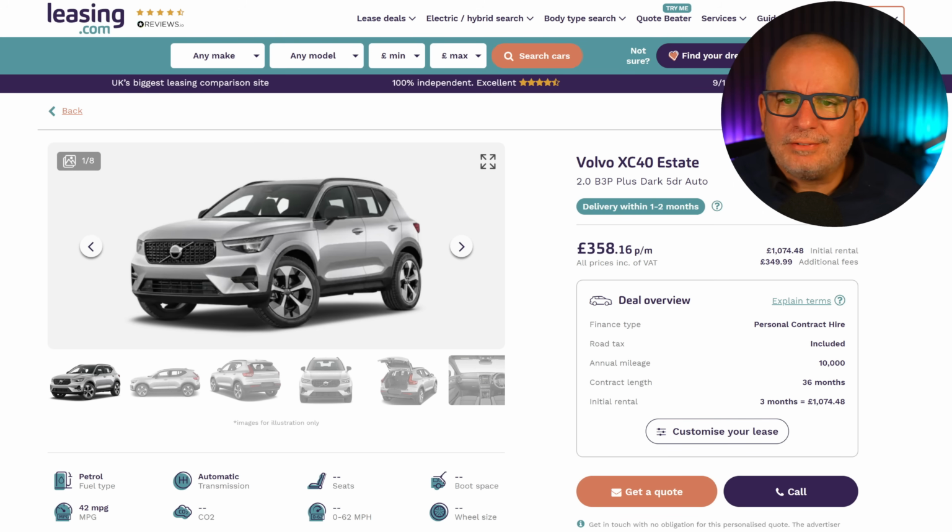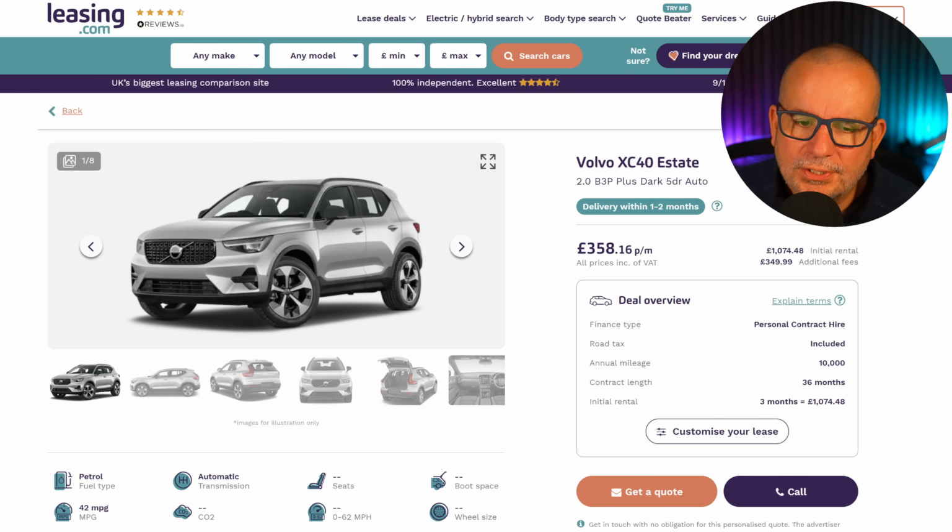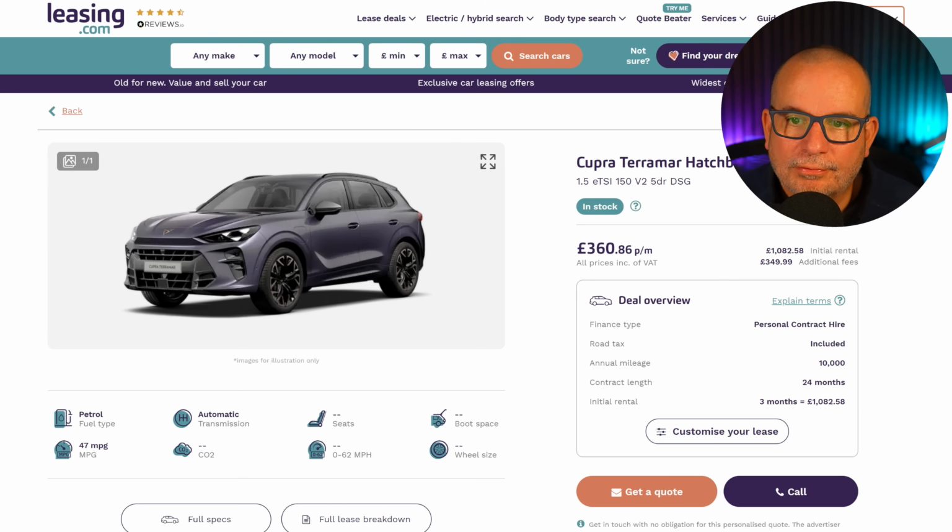It's the Volvo XC40 2-litre B3 Plus Dark auto. So it's the petrol automatic, 42 mpg on this one. You're looking at 1450-ish up front and 358 a month on a 3-year 10,000 mile deal. That's a car that's routinely 450 quid a month for 358. So this looks like a good time to get yourself in one of those.